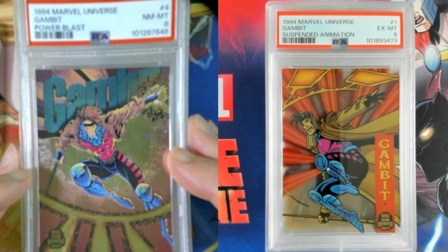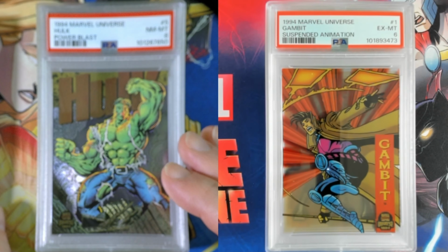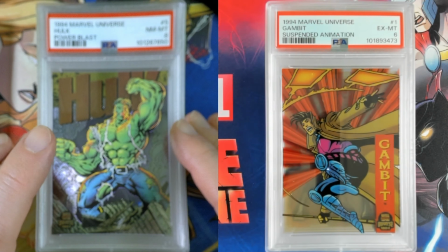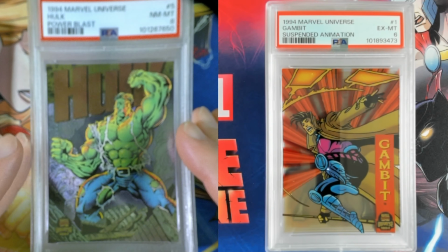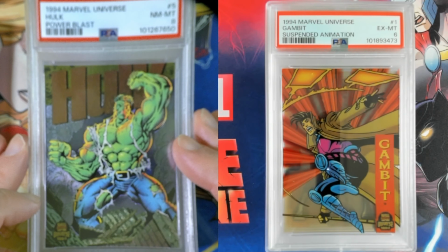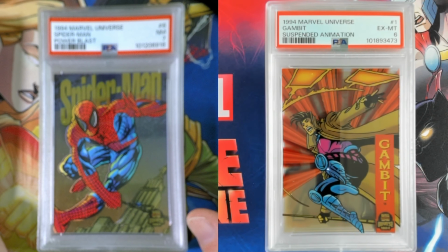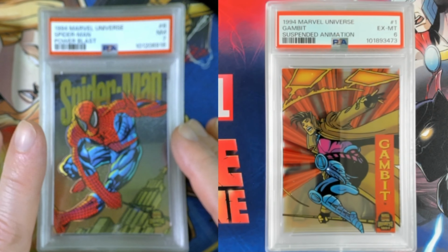So very cool. I opened these back in the day. I was collecting them as a kid, and I tried to put them in penny sleeves and binders right away to preserve them. And here's a Hulk near mint 8. So that was a good grade as well. Not too shabby. And then going to Spider-Man, I was hoping for a higher one on this one, but we got a near mint 7.